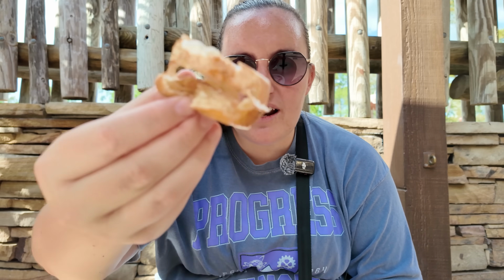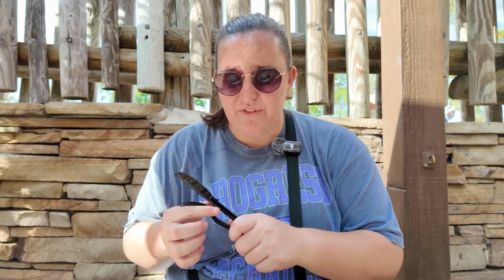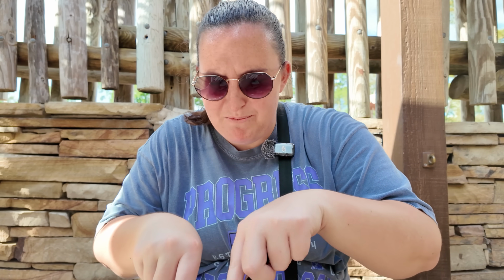What is this? There's not even any waffle batter in there. Usually I go ears first on these waffles, but I am just appalled right now. So I think we've got to go for the body first. But man, this whole thing is just a crisp mess.